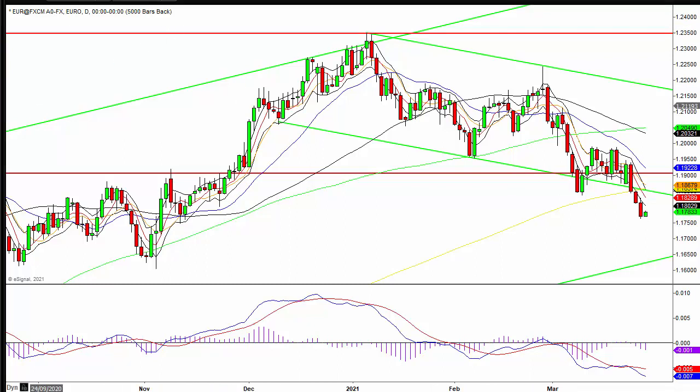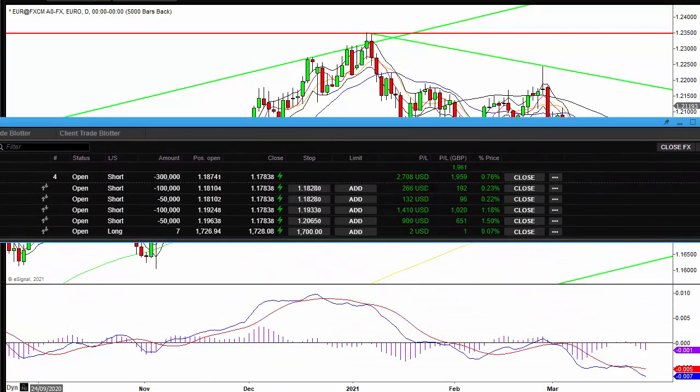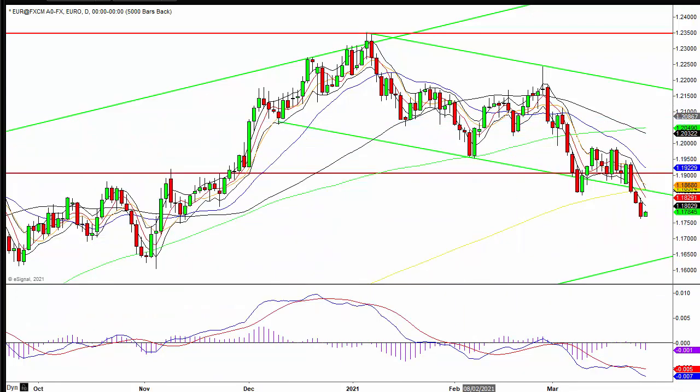If I do any selling, just for the purposes of disclosure, I am already in positions on euro dollar, sitting on £2,000 of profit at the moment on those positions from this past week or so that I've been putting them in. So obviously anything I do today will be in addition to what's already there. So I'll press pause for now.